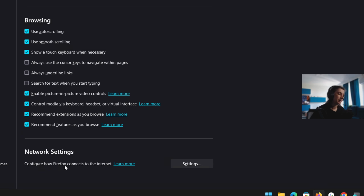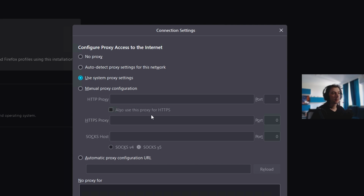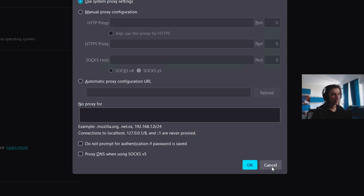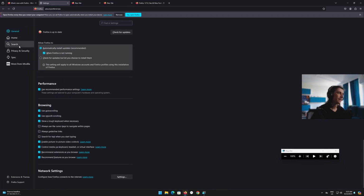And this is the network settings. Basically, this is where you set up proxies. But I don't use a proxy, so I use the system default proxy and we're done. My system does not have a proxy, but that's where you would set a proxy. And that's the general page.